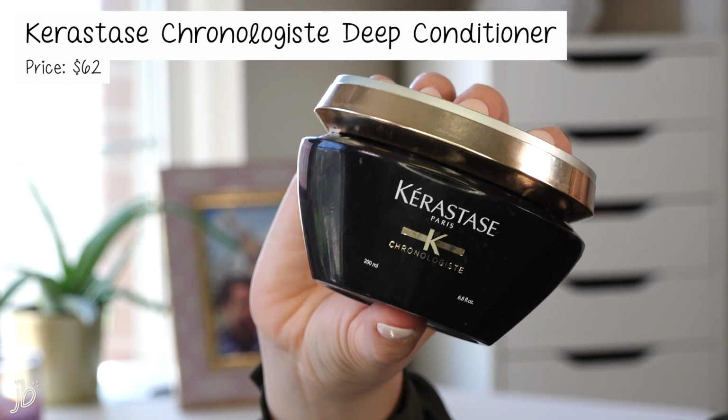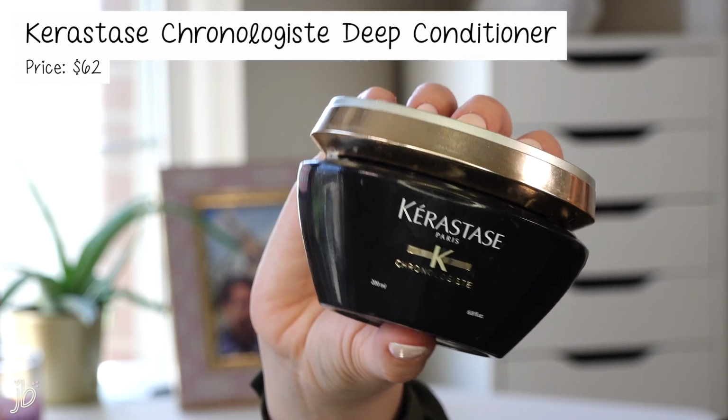This is the Kérastase Chronologiste. I know I'm butchering it. It was a deep conditioning mask. It worked great. It definitely smelled kind of manly, like very manly. So that would be one reason I wouldn't rebuy it. These are expensive for what they are.